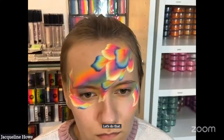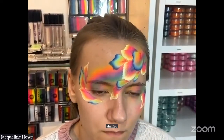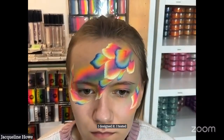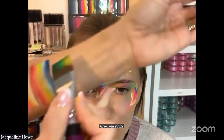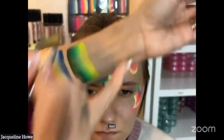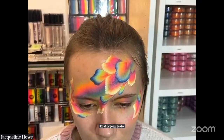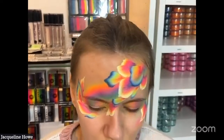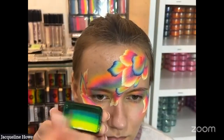And up next, let's see. Oh yeah, we're gonna use Shamrock. Shamrock is a lovely green one stroke. I designed it. I tested all of the greens that Craze Paints has available, and I put together what I think is the best green one stroke for leaf work, for shamrocks, and every kind of, anytime you're going to need green, that is your go-to. All right, so now I'm getting my angle brush loaded up. Beautiful. And I'm actually going to load it with the dark part on the long end of the one stroke.